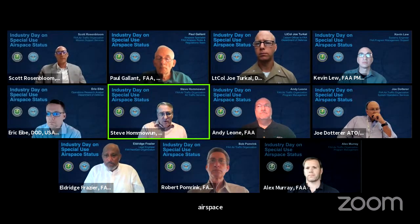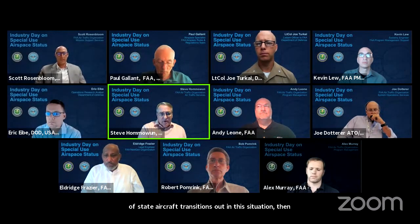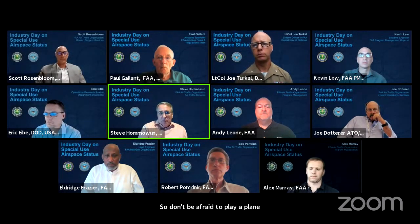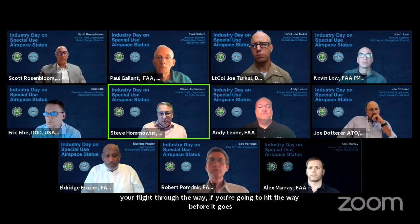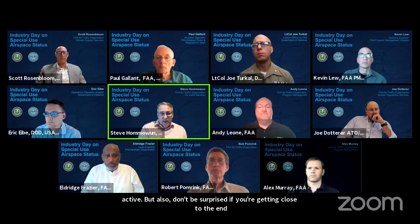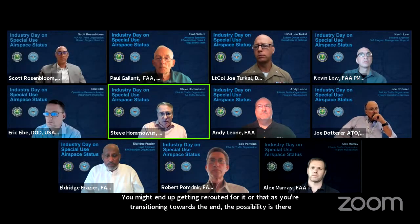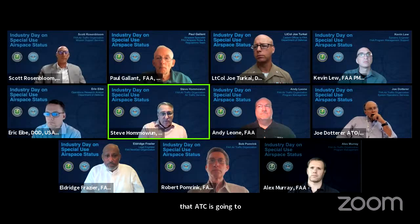So don't be afraid to plan your flight through the SUA if you're going to hit the SUA before it goes active. But also don't be surprised if you're getting close to it and the airspace ends up going active a little bit earlier. You might end up getting rerouted for it. Or as you're transitioning through it towards the end, the possibility is there that ATC is going to ask you to change altitudes to help accommodate the using agency, but that's not usually something that will happen.